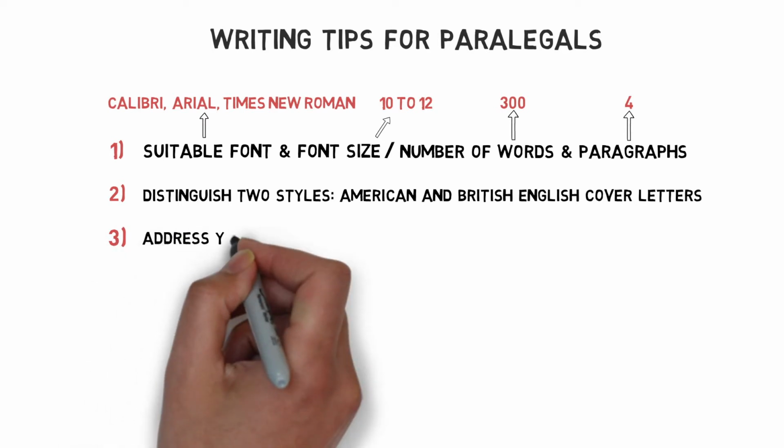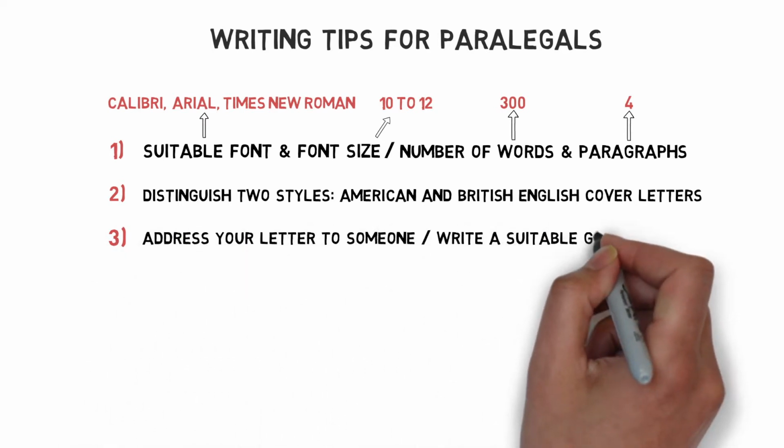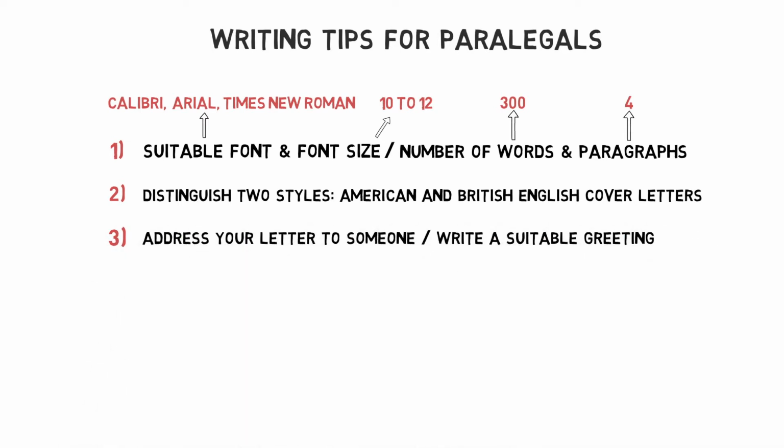Thirdly, address your letter to someone and write a suitable greeting. For example, Dear Mr. Green or Dear Miss Green. If the recipient is a married woman, you can use Mrs. as the abbreviation. In case you don't know the reader's gender, then I would suggest you write the full name, as in Dear Alex Green. If you can't, after thorough research, find any contact information, then I would advise you to write Dear Hiring Manager.